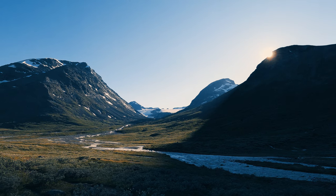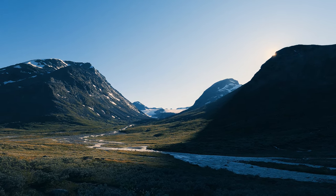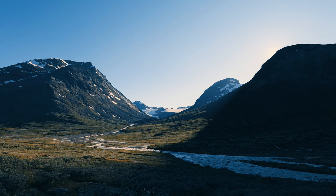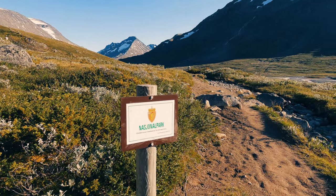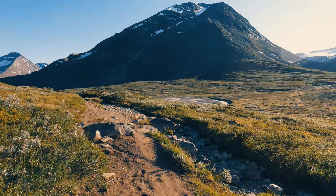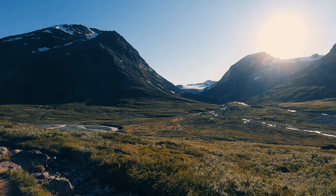Up here are some of the glaciers I was traversing above earlier today. Pretty cool to see them from this angle. Entering the national park here, Jotunheimen National Park. What a wonderful place.